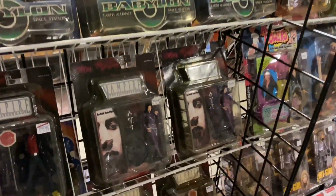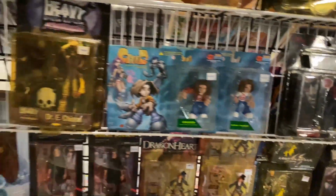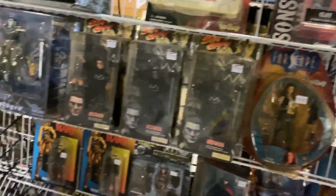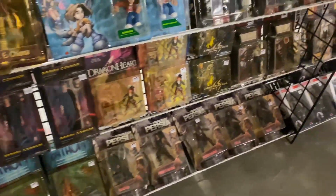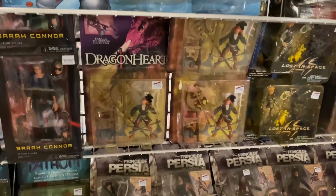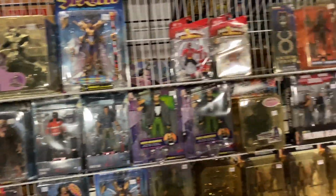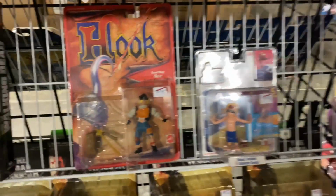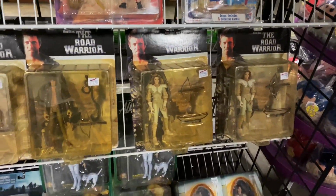Babylon 5, who needs Babylon 5 figures? Come on. Got Vampire the Masquerade. Here's a cool one from Robin Hood, Prince of Thieves, Dark Warrior, Soldier. Very awesome. Love that movie and toy line. And Dragonheart. All the same figure, but it's a great movie. The dragons for that toy line are pretty amazing if you've never seen them. You got some Spawn, Hook, awesome toy line and movie.